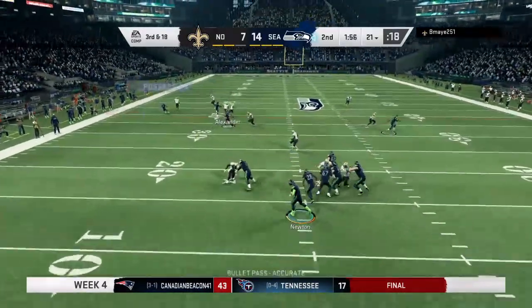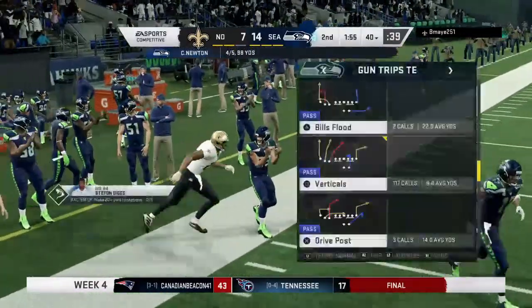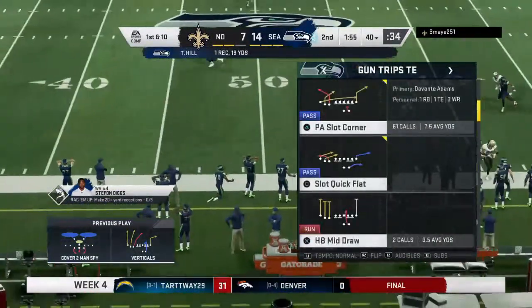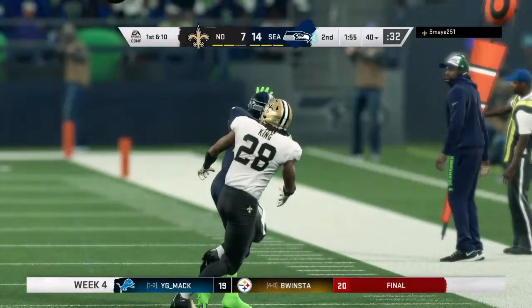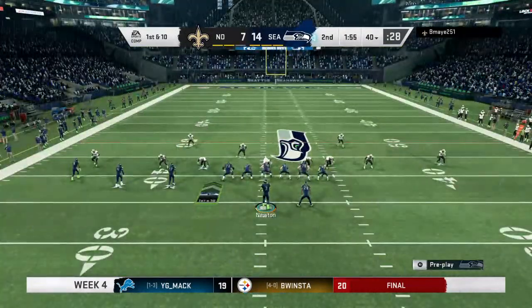3rd and long. It's Newton. He is going to find Hill here. And he'll be out of bounds right at the 40. A gain of 19 on 3rd and 18, and that'll move the chains. First down. First and 10 at the 40-yard line.